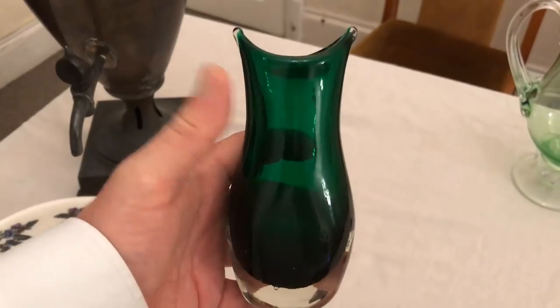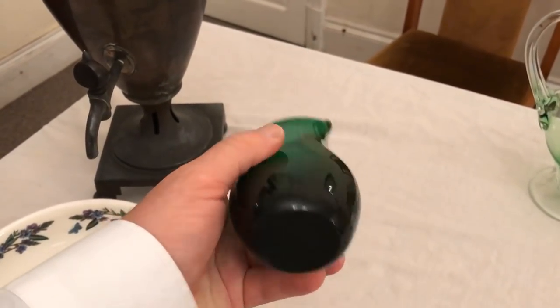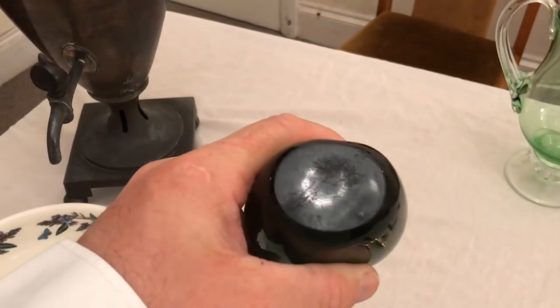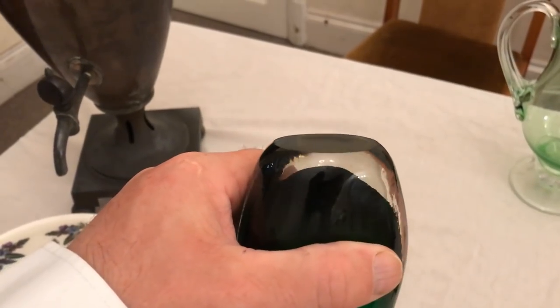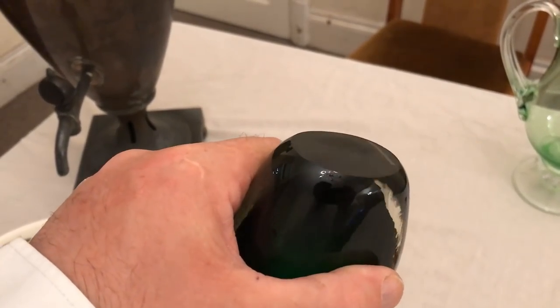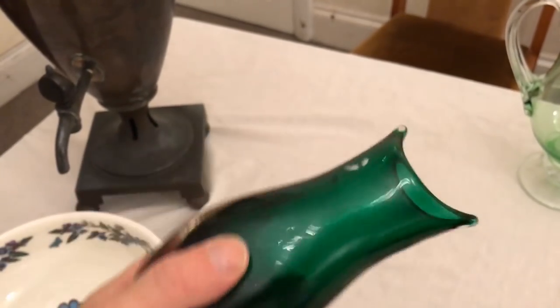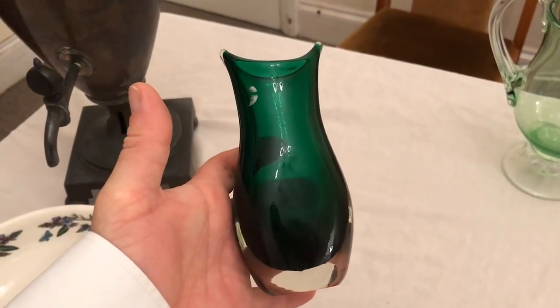This is the vase in question. I thought it may have been Whitefriars. There's the base. It has some wear, but it's not finished that well. I would have thought it would have been a polished pontil for Whitefriars, but it's got a good weight to it, and it is a quality piece.